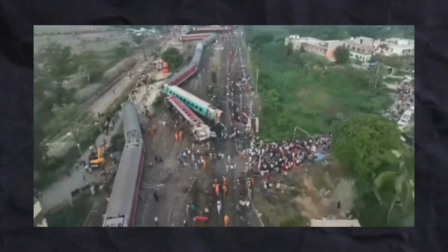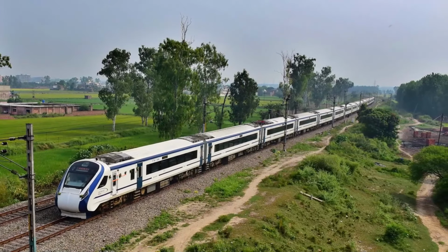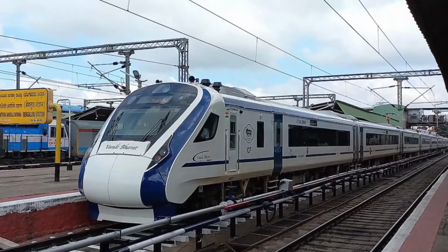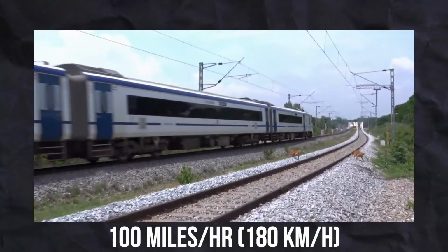To solve this, the government's starting to take steps in the right direction. And while a widespread high-speed rail network isn't currently available, there are subsections of the country that have it. For example, the Vande Bharat Express is a semi-high-speed electric rail operating in major cities like Mumbai, Chennai, and New Delhi, among others. Its top speed was set at 100 miles an hour, but due to traffic congestion and the speed limit of the tracks, it operates at 99 miles an hour.